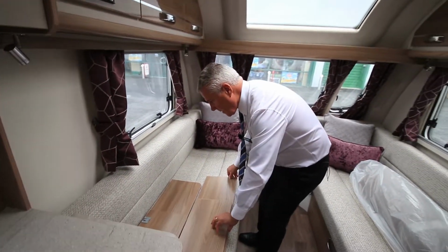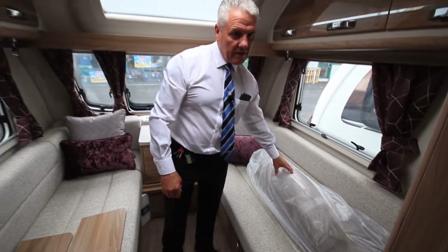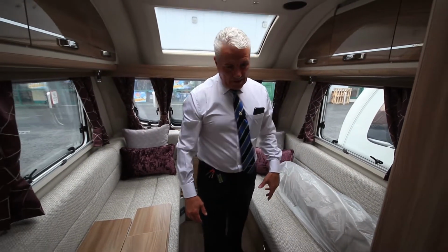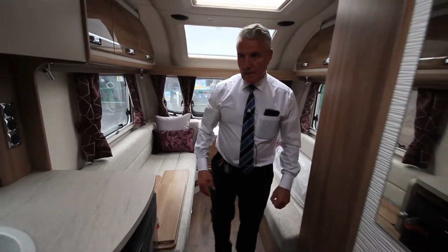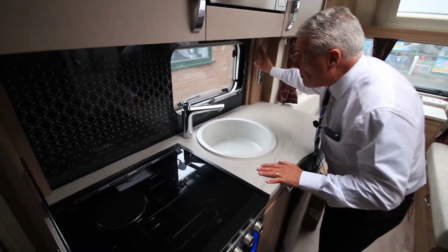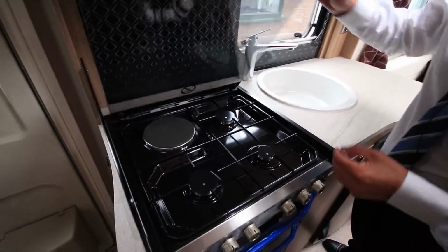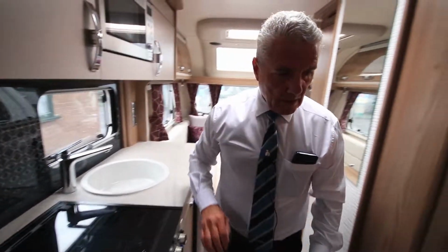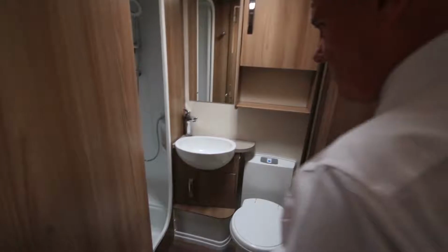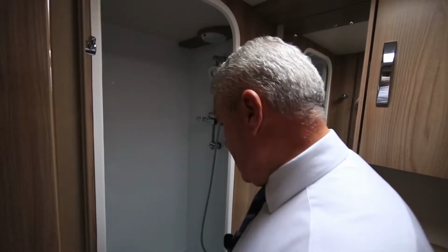Likewise there. Carpets are still in the genuine wrapper, not been taken out. We're going to leave them in the wrapper for you to receive up in Scotland. Moving forward, there's no blemishes on the worktop, none round here. Cooker's intact. Moving to the bathroom. Bathroom's mirrors intact, the shower head, the door's intact, everything's intact here.